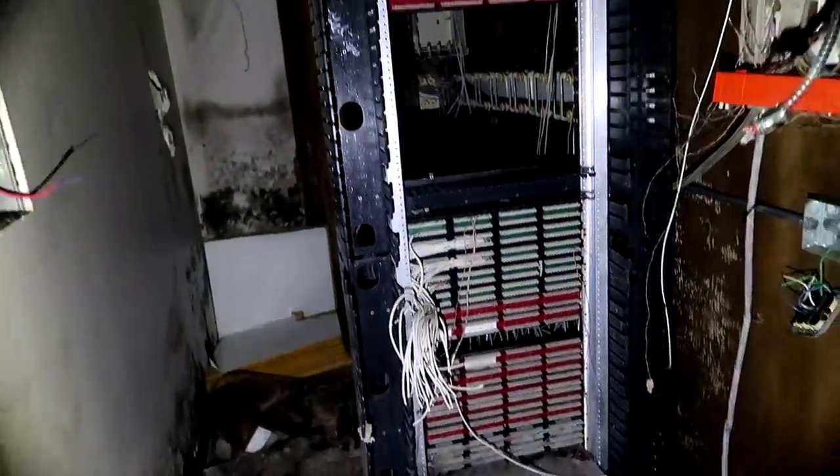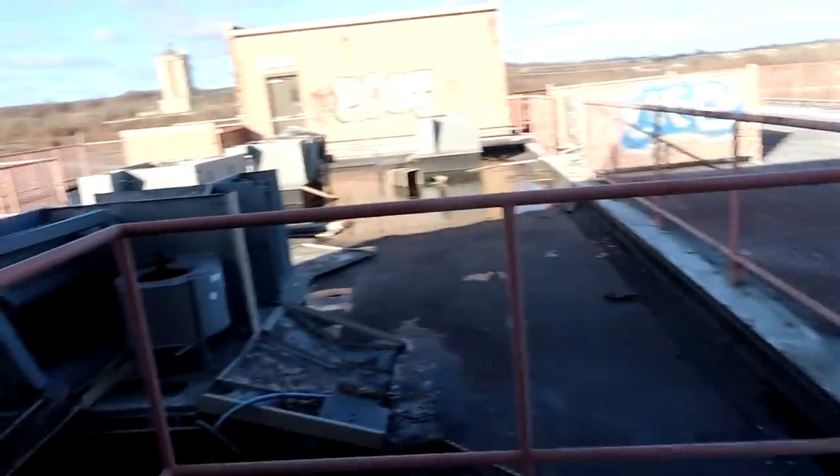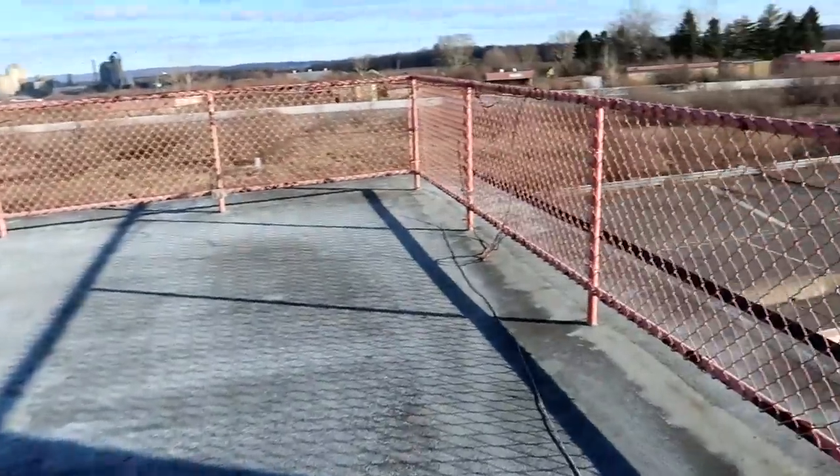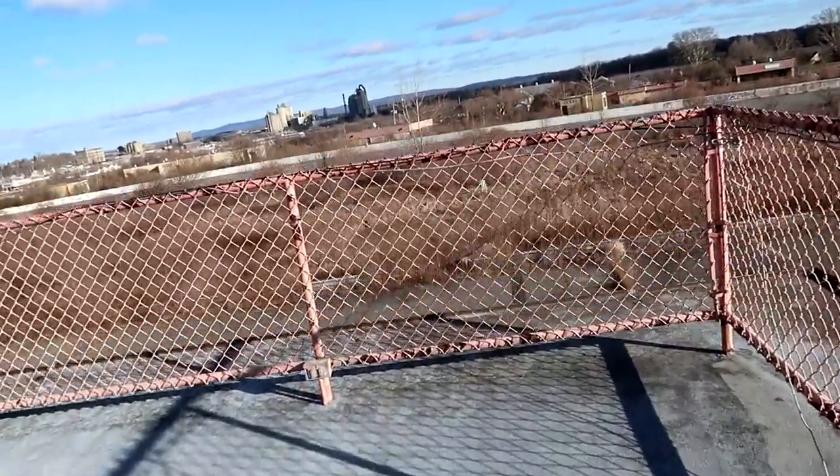Some cable. Whole circuit area. Looks like a little bar. This whole room is just this. Let's go next floor. Yeah, this leads to the roof. It's really cool. This is really cool. Just be careful no one sees us.